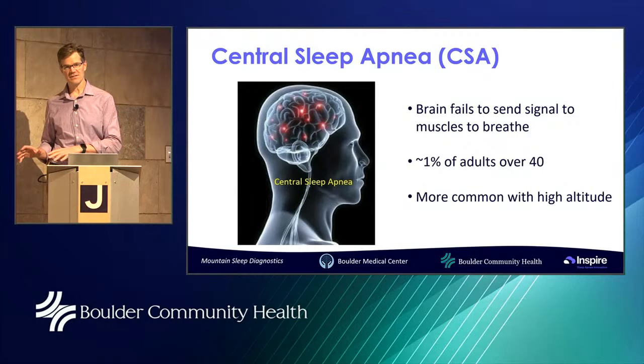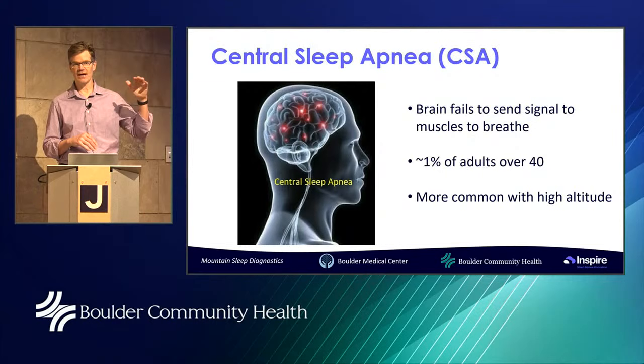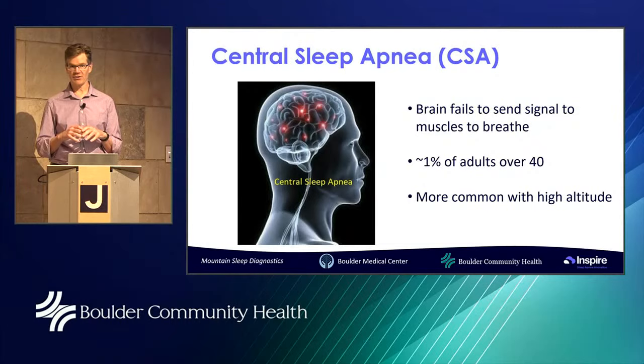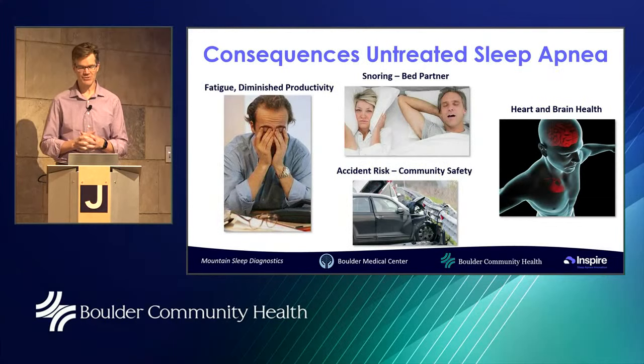At this altitude, close to 20% of patients will have at least some central sleep apnea. If you live up at higher altitudes, up in the mountains, 7, 8, 9,000 feet, it gets even more and more common. A lot of my patients will have a mix of both. They'll have some central and some obstructive. They tend to play together a little bit. So I'll have patients that have both, and we have to treat them independently, but also together.